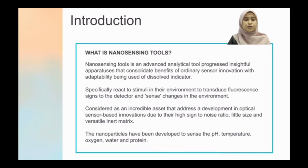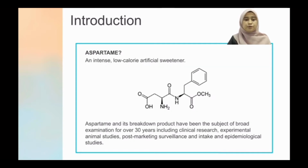They specifically react to stimuli in their environment to transduce fluorescent signs to the detector and sense change in the environment. Nanosensing tools are considered an incredible asset that represents a development in optical sensor-based innovation due to their high signal-to-noise ratio, small size, and versatile inert matrix. The nanoparticles have been developed to sense pH, temperature, oxygen, water, and protein.